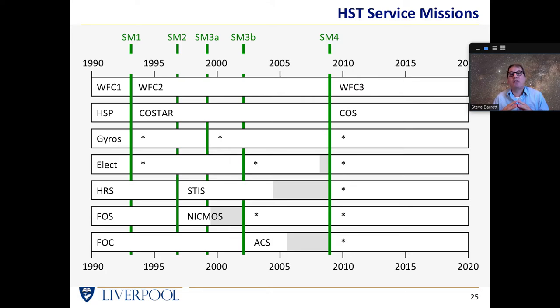Yes, there were some scares a few months ago when they had a problem with one of the computers, but generally speaking, everything is now ticking over nicely. Two cameras and three spectrometers are in use at the moment on the Hubble Space Telescope.